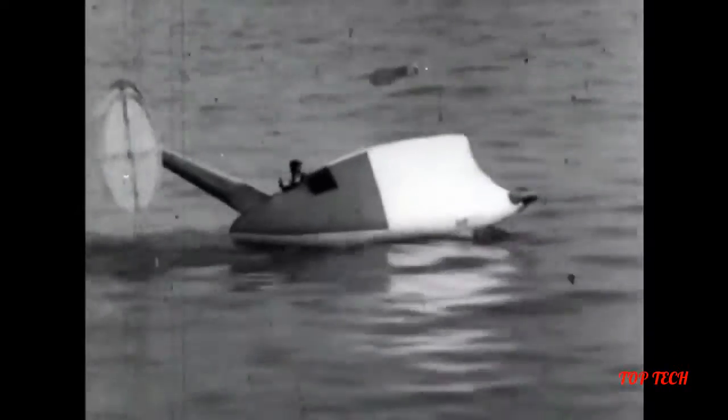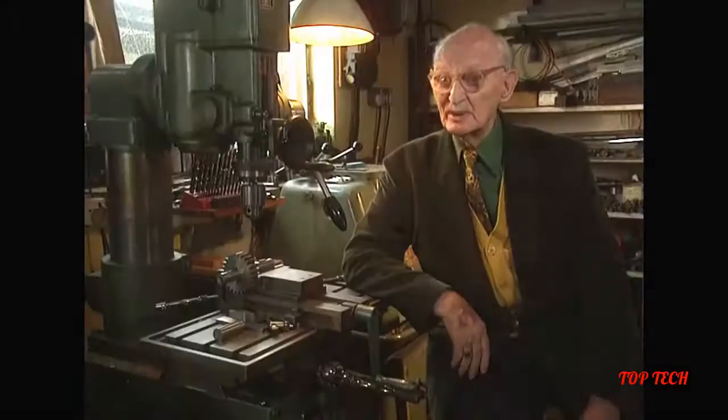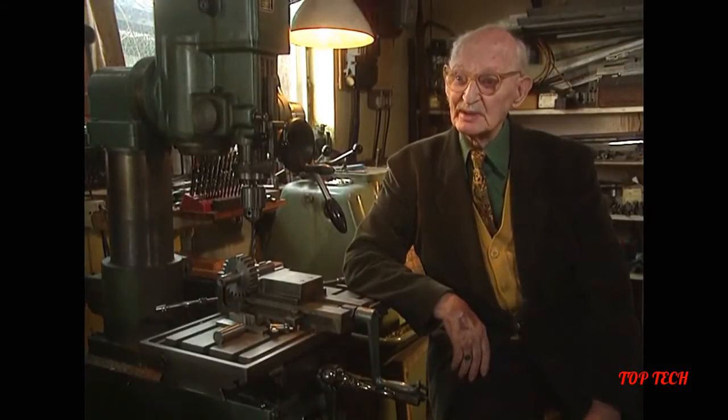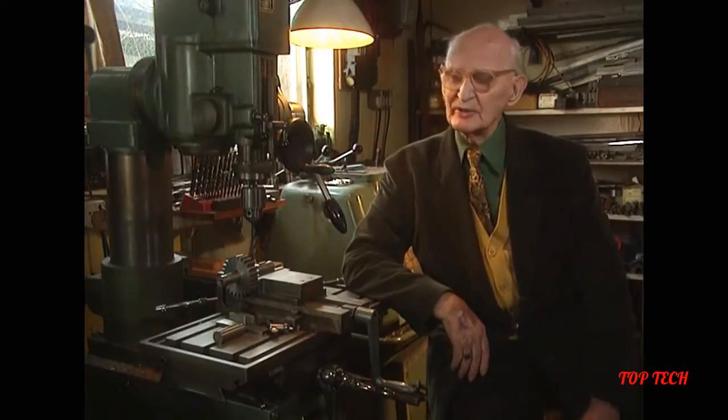Once he was sure it would work, he tried to market his idea. I took it round the aircraft industry, but was told it wasn't an aircraft, it was a ship. And I tried taking it round some of the firms that made ships, and they said, no, that's not a ship, that's an aeroplane.